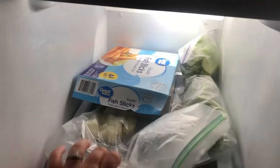Got celery in here, frozen for doing soups. I like to blend these up in the protein shakes that I hate, to try to kill the sweetness because they're so dang sweet. These are green apples. Yes, I know.